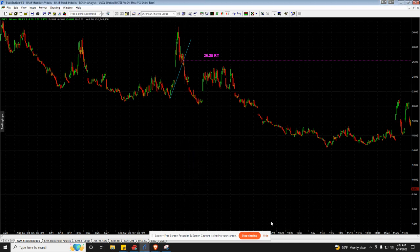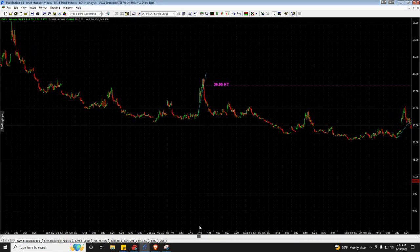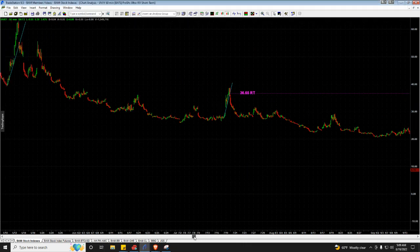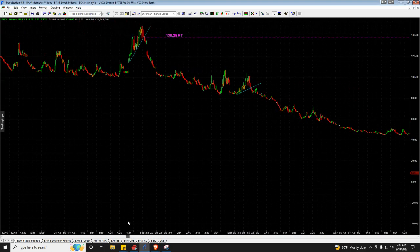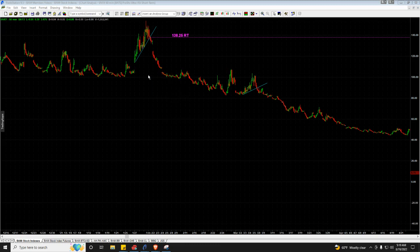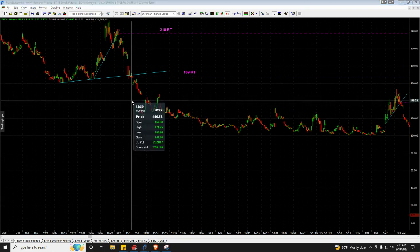We'll continue to move back. Here's another retest. 3665, point of origin is going to be late session, July 19th, 2021. Here's another retest. This is going to be 10:30 in the morning on February 1st of 2021. That's a $138.25 retest. Here's a retest at 169, point of origin would be, let's call it, late session on November the 4th, 2020, familiar date.